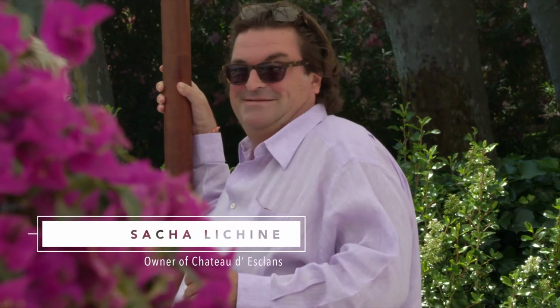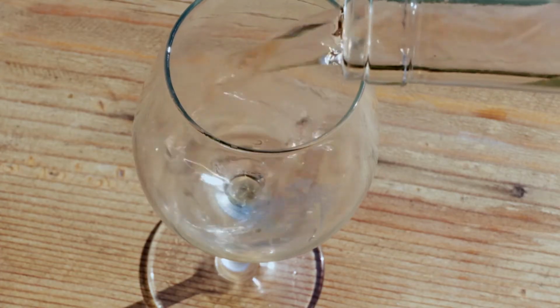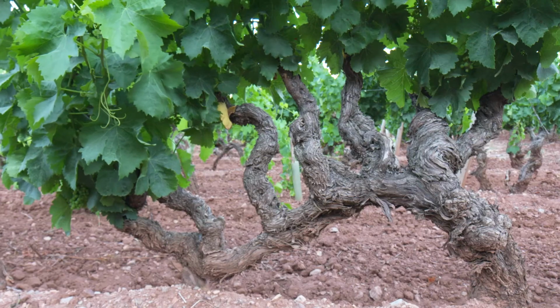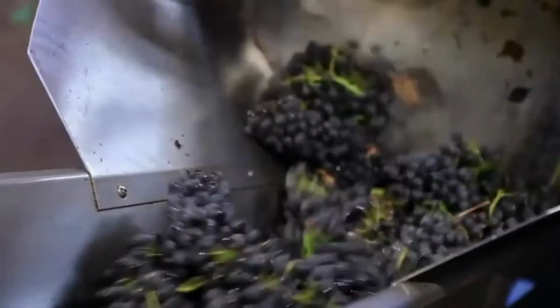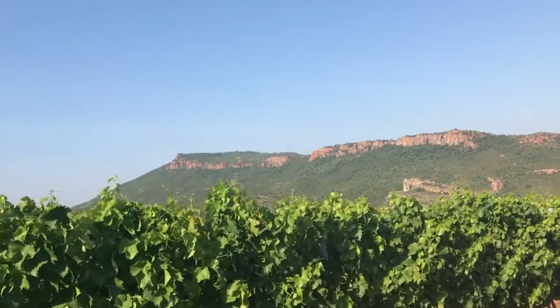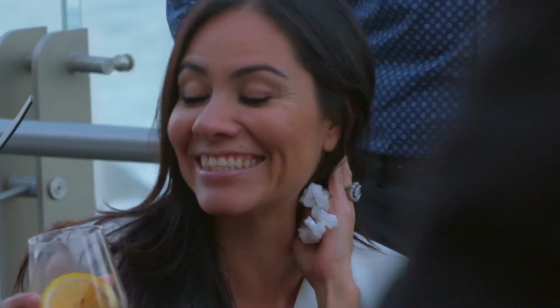Sasha Lachine, a connoisseur, sommelier, and owner of Chateau D'esclans, tells us that their wine is deeply rooted in tradition. It is certainly made in a traditional fashion. However, there has been a movement which I'm happy to say shaped the market and consumer base into more of a wine that sets the standards, and it is all about fun and good times.